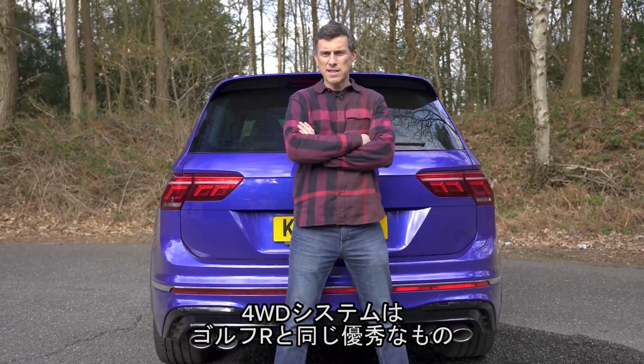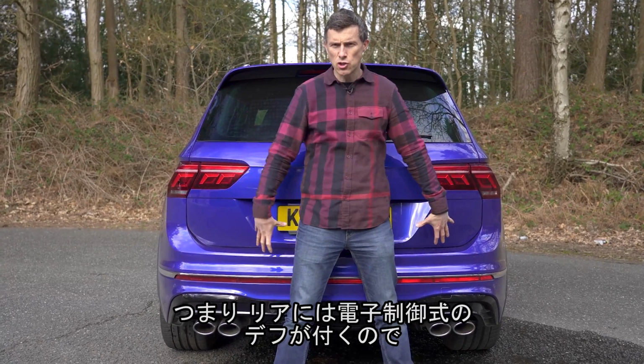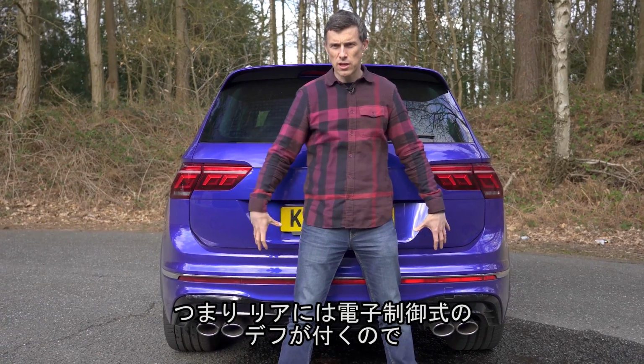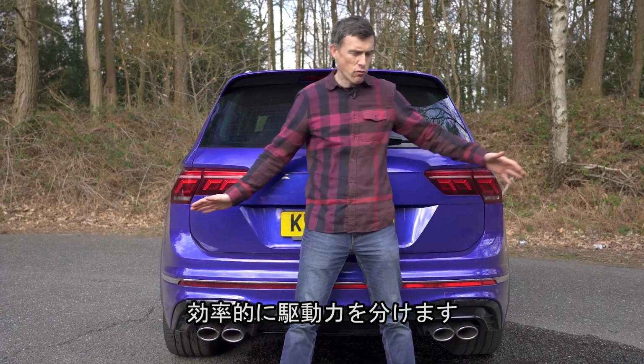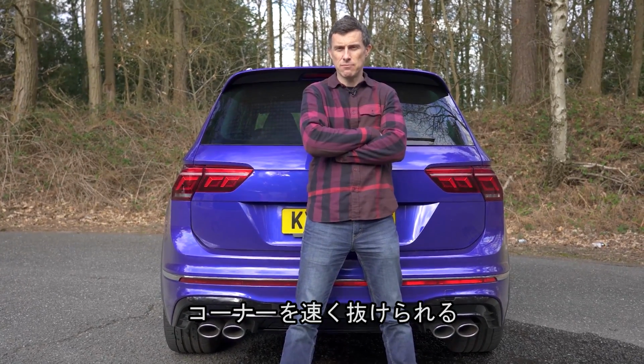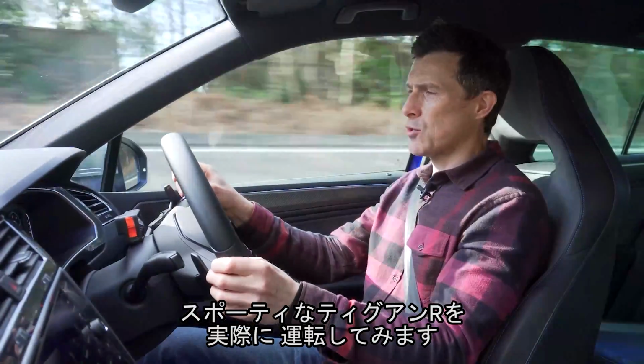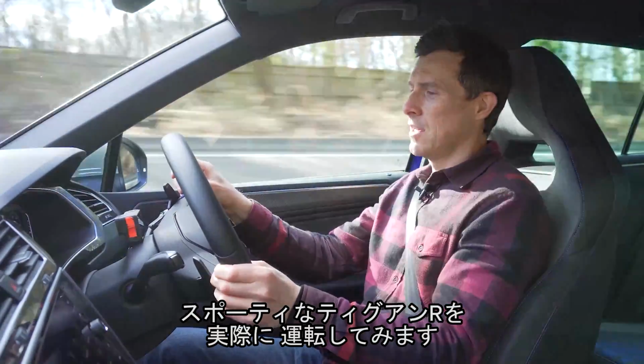The Tiguan R gets the same clever all-wheel drive system as the Golf R, which means it's got an electronically controlled rear differential so it can do torque vectoring and send power to the rear wheel with the most grip for maximum corner exit traction. Oh yeah. Right, let's see what this sporty Tiguan is like to drive.